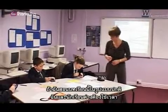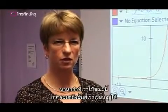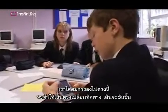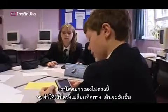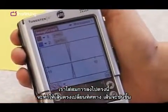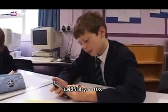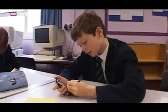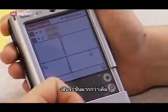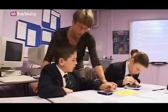If I had done that in a normal classroom situation, it would have taken me an awful lot longer, and the students a lot longer, to arrive at the same point as we were in the lesson today. What you do is you enter the equation into here, and that changes the direction of the line, so it's steep. But if I enter y equals 10x, it gets even steeper. Have you done them? Go on then, bring them up.